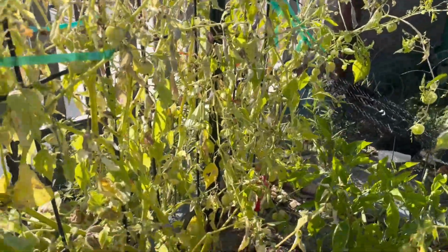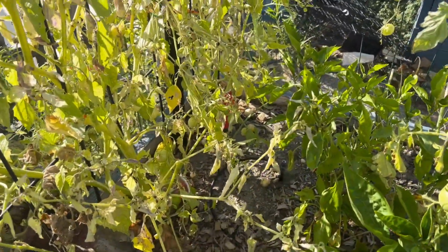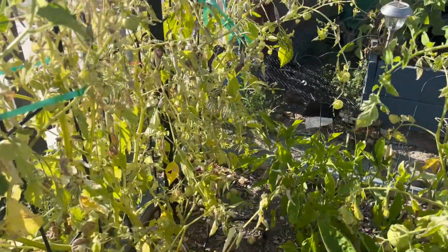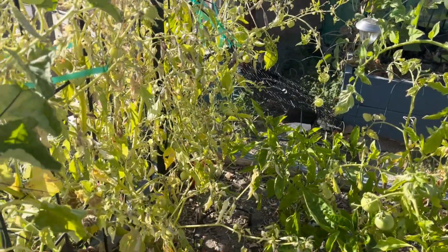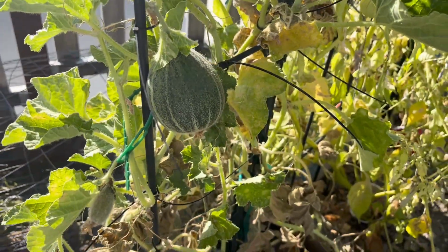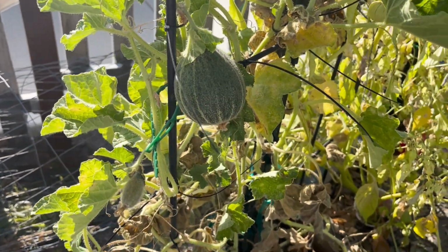They're actually at the end of their season here. I don't quite know what's going on, but I think I'm gonna pick what I have, just to make sure that I get everything that I can off the bushes. I've got some little melons that are starting to ripen up. I don't have a lot. I only planted one of these plants, but you see I am getting some melons.